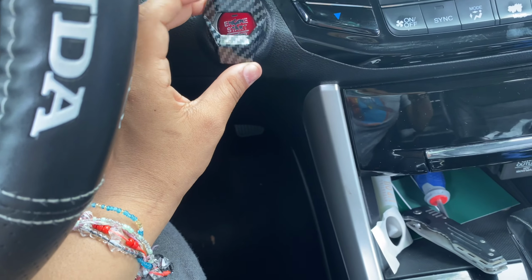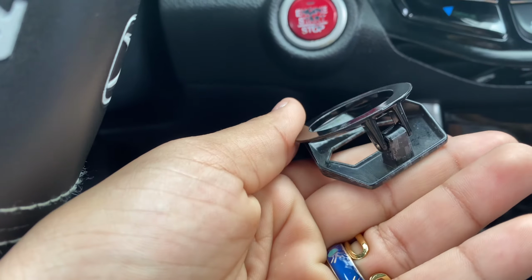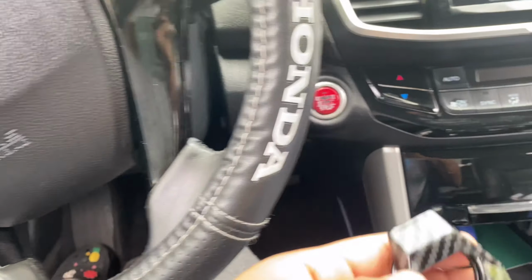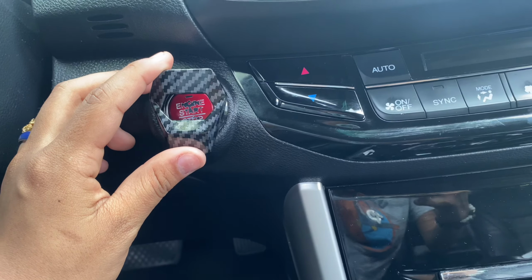This is supposed to go right here, and every time that I want to push the thing, I just flip it up. But there is no sticky thing on here. This is the bag it came in. It's completely empty. I'm so sad that I'm not going to be able to use this, because how am I supposed to stick it on here? Like double-sided tape maybe? I don't know.